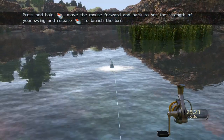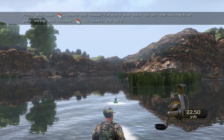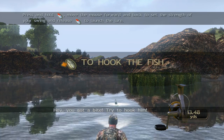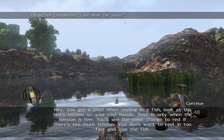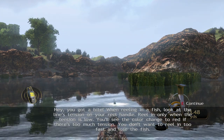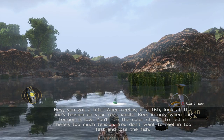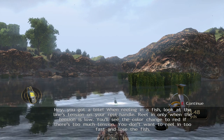And we just press and hold left mouse. And I'm assuming we'll have to do some kind of hook set. Hey, you got a bite. Try to hook him. Hook it. When reeling in a fish, look at the line's tension on your reel handle. Reel in only when the tension is low. You'll see the color change to red if there's too much tension. You don't want to reel in too fast and lose the fish.